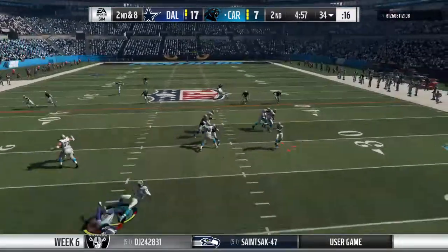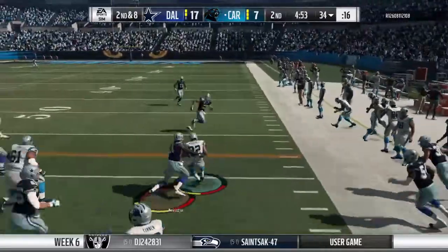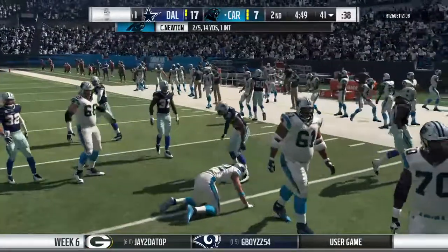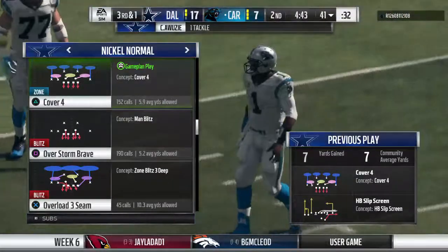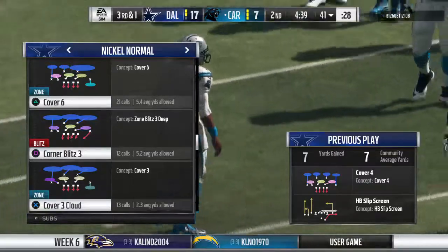Here's Newton now on second down. They'll set up the screen to McCaffrey. They get 7 there on the screen. It'll set up a third down. For a second there, I thought that might break big. Screen pass. Looked like it was coming together. Looked like there was an opening. Still, ended up with a solid gain.